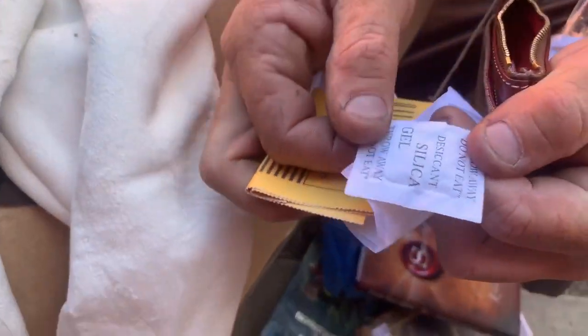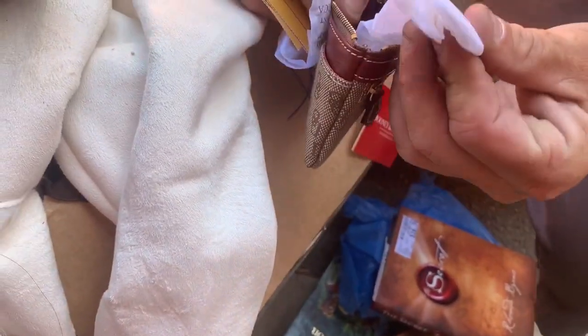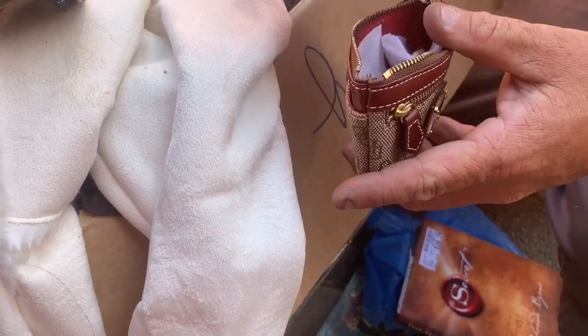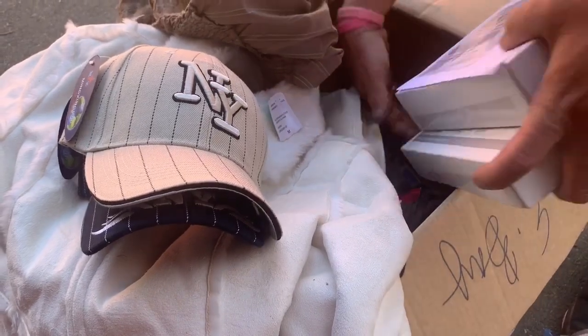Yes, ladies and gentlemen, we did find silica. Very nice. It's even got a little keychain in it. That's nice. Still got the security device inside there. It's adding up. More of those little facial cream things. I think we're good on this box here.